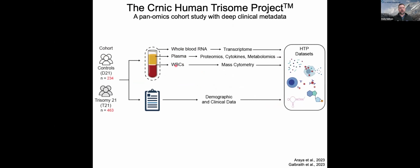And so I'm at the Cernic Institute, and our favorite starting point for human data is the Human Trisome Project. Just to orient everyone to what that is, this is a massive panomics cohort study with what we call deep clinical metadata, which means when our individuals come in and join the study, we ask tons and tons of questions about the different co-occurring conditions, so that when we get our blood draw and generate whole blood RNA and plasma and blood cells to do our omics exercises, we can actually generate biosignatures that are associated in a one-to-one manner with the different conditions from each of those individuals, right?